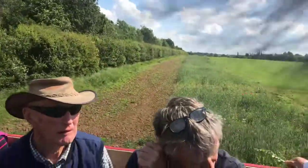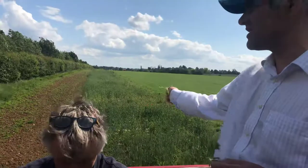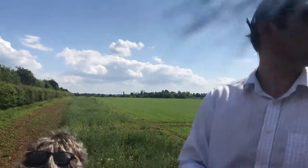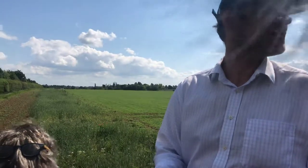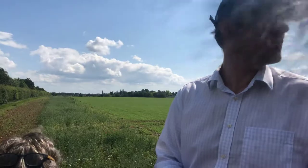£532 plus your BPS, and if this was a spring cultivated margin that had followed a stubble as well, you could get paid for the stubble before that as well for another £84. So it works out at about £850 per hectare is top payment rate. Yeah.